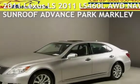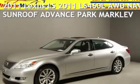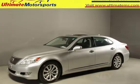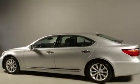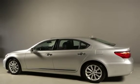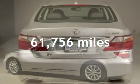Presenting a pre-owned 2011 Lexus LS. This four-door sedan has an 8-cylinder, 4.6-liter V8 engine, with all-wheel drive, and an automatic transmission. This Lexus has less than 62,000 miles on the odometer.